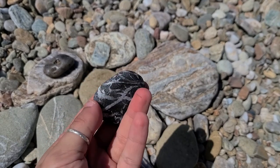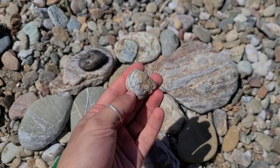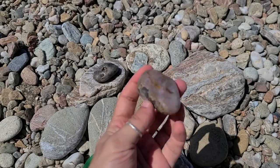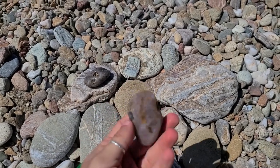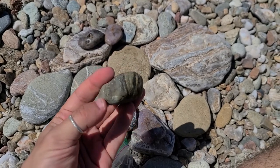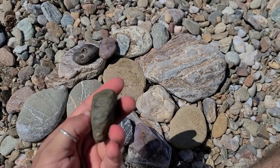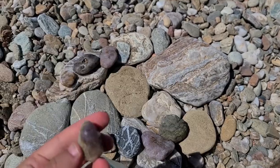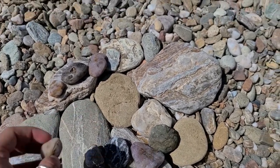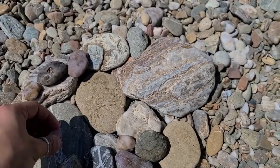Got a really cool stripey rock. Look at that. I grabbed this little one too, just because it had some nice rust colors to it. Got another kind of ugly one. Might leave this one here too. Got this weird looking rock. Look at that. This side's kind of normal looking, but this side's got all these weird patterns on it. I like it. Oh, this one's kind of cool. It's got that kappa purple on it. Nice little piece of candy, you know?